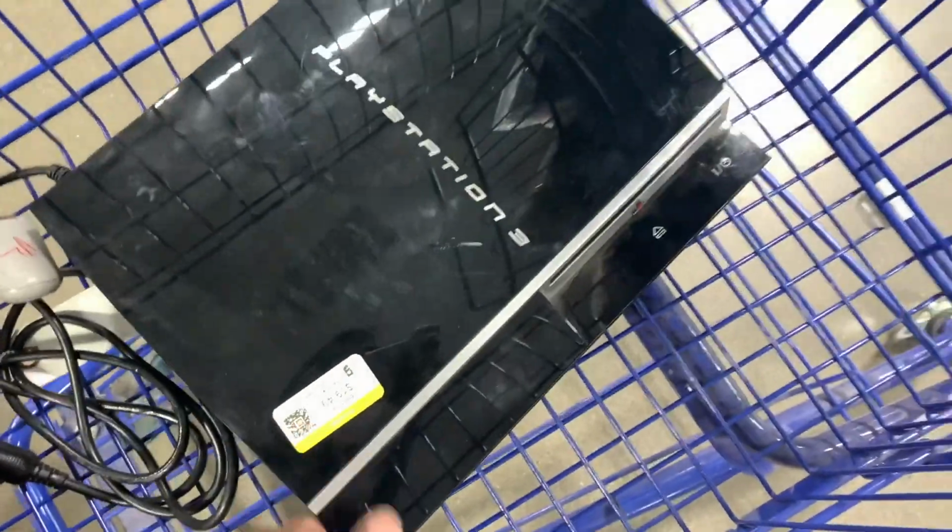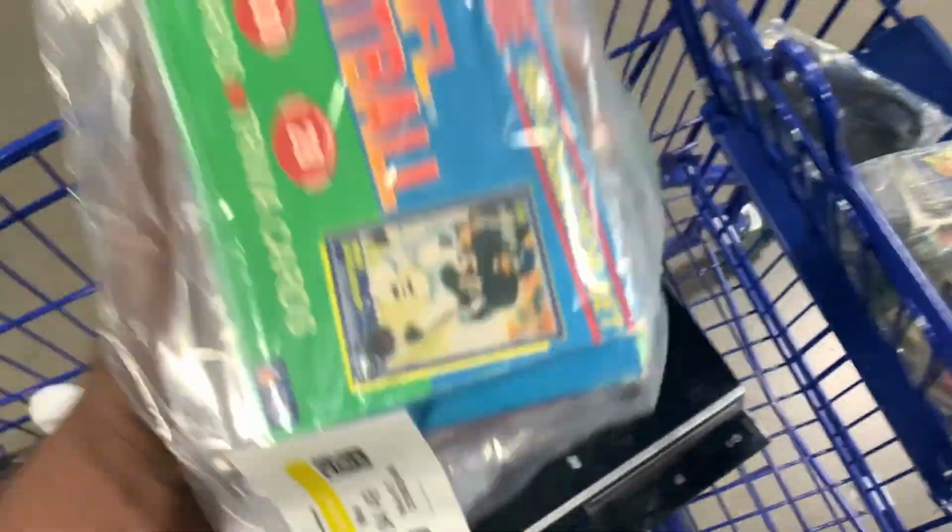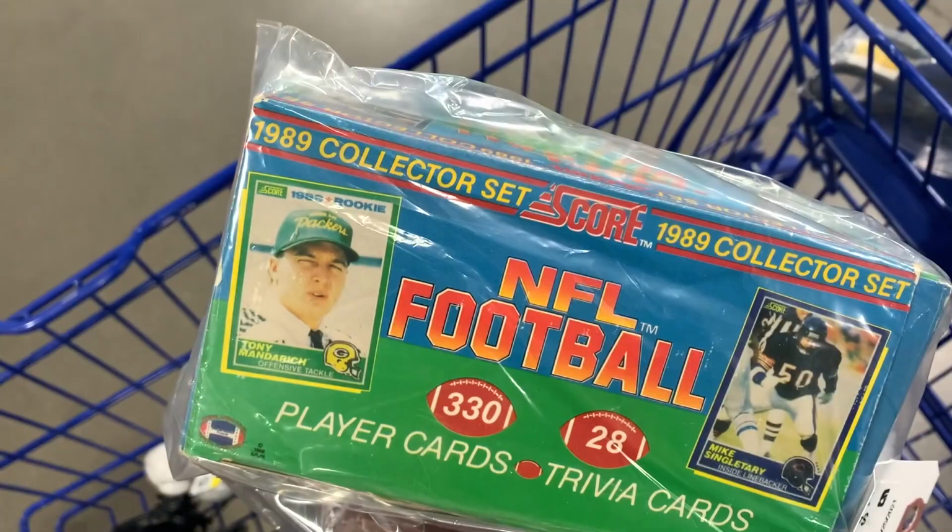But then I came across this PS3 that was in really good condition, and they were only asking 20 bucks for that one, so definitely going to be grabbing that one up. I got a bunch of extra cables in the house, but this is something new for me.